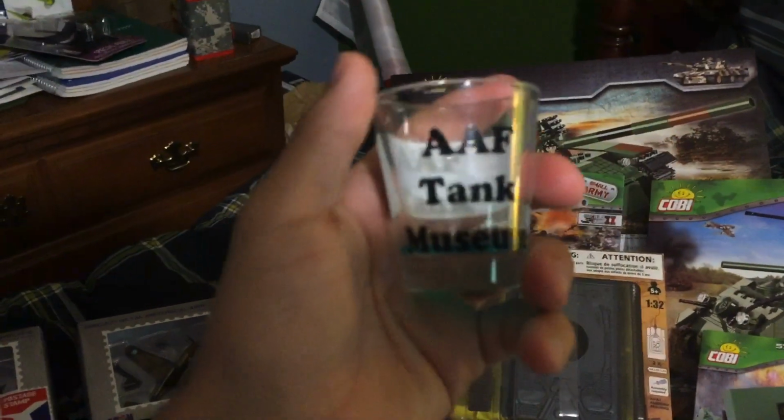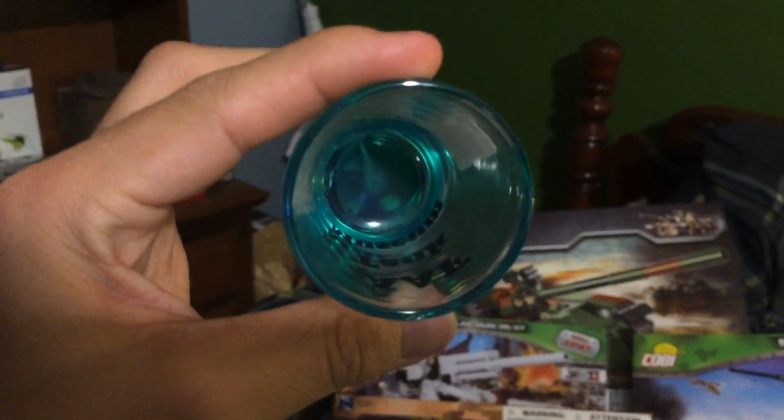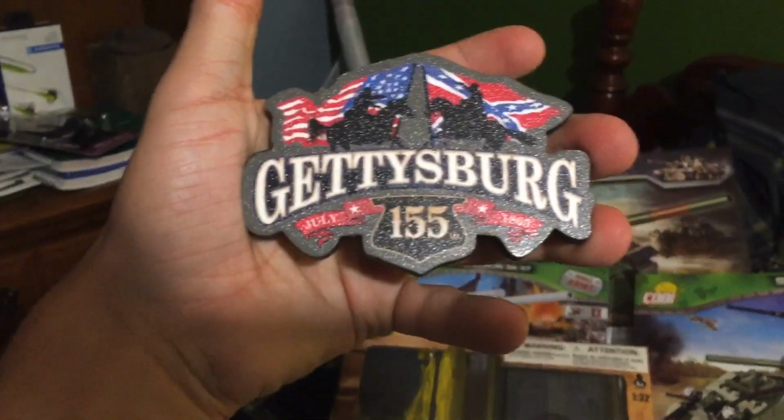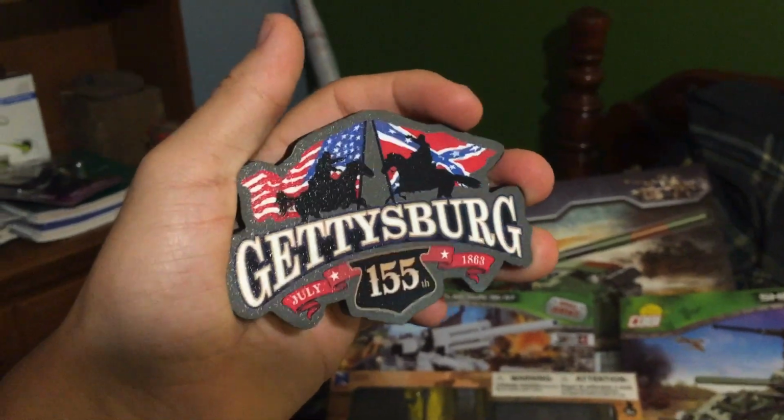And I also got this little shot glass from the AAF. Nothing special, but you look at the bottom, it's colored. Pretty cool, huh? And I got a couple of magnets. This one's from Gettysburg, like it shows. The 155th anniversary, July 1863.